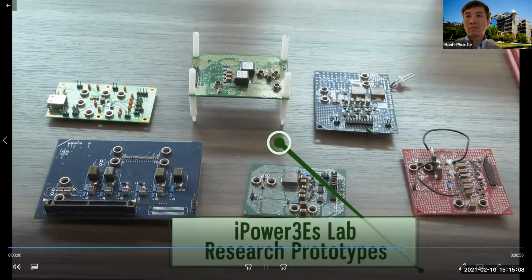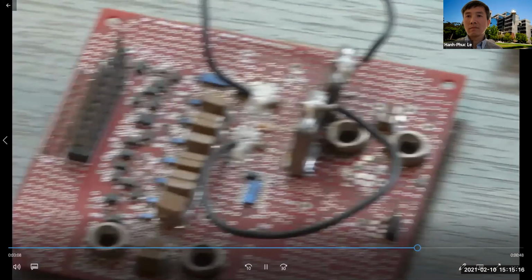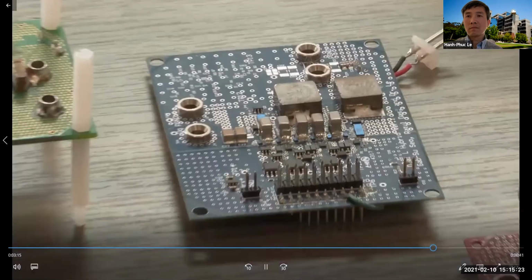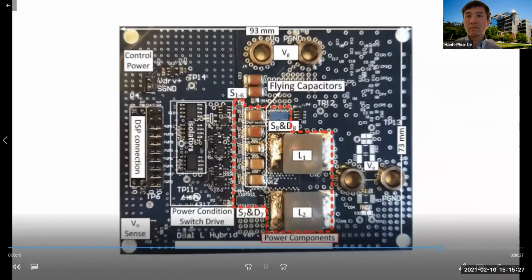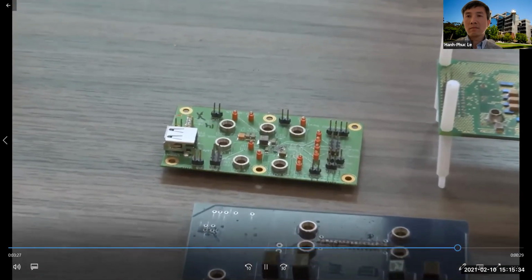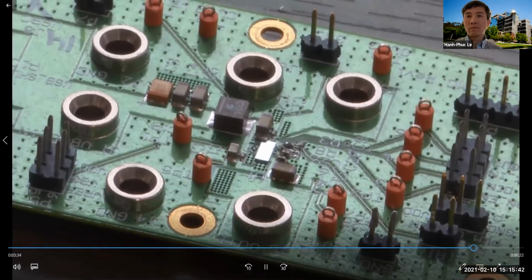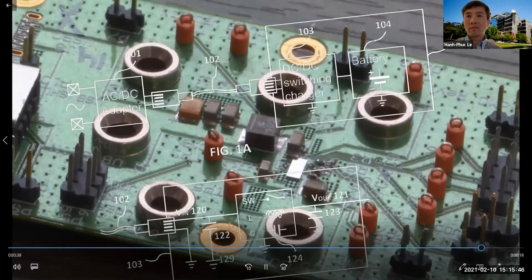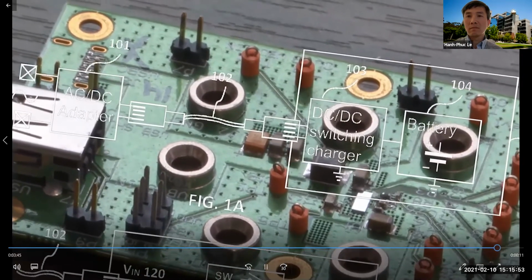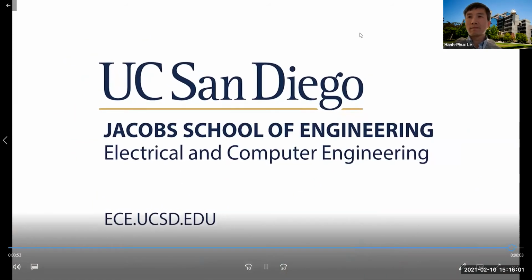These are some examples of recent research prototypes from the iPower3Es lab that cover power management IC, smart cable battery charger, and 48-volt to 1-volt DC to DC converter for data center with extreme power density larger than 1 kilowatt per cubic inch and current density larger than 1 kiloamp per cubic inch. This is a smart cable battery charger prototype that can turn unavoidable parasitic inductance in USB cables into a useful inductor for power conversion. This is the key idea of the smart cable vision, where a cable can be employed as part of power conversion in addition to power delivery and data transfer. For more information, please visit ece.ucsd.edu.